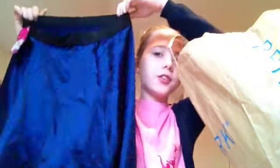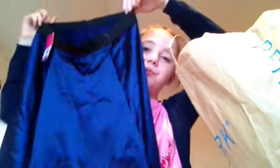And the final thing that I got from Primark was just this blue skater skirt, which is awesome. And it was £5, which is really, really good. I think it may be a little big, but you know, I can grow into it. The only problem I have with this is, yeah, I think it might be a little big. And what was the other thing?